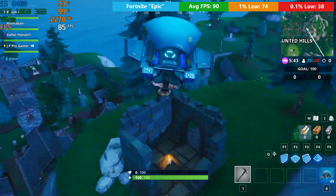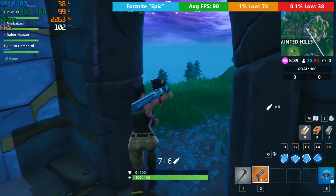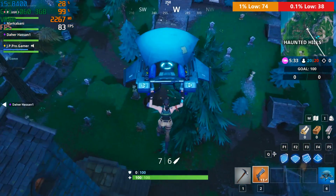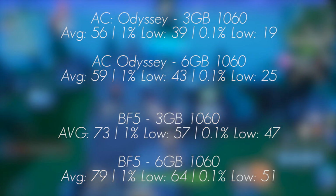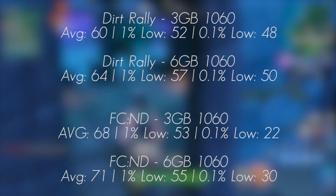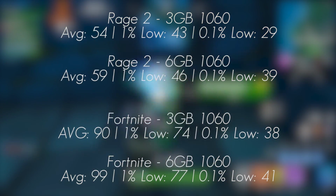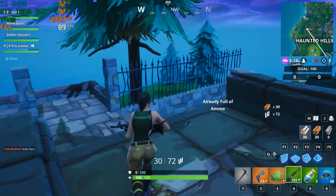But what about in comparison to the 6GB card? How does the beefier version compare results-wise to everything we see on screen here? Well, I've thrown some comparative figures up on screen for you. For the results, I used a Palit Jetstream card. As you can see, the results weren't too different as far as averages were concerned, but the extra VRAM might help eliminate a few of those stutters in some cases, and I guess the results totally vary from game to game.